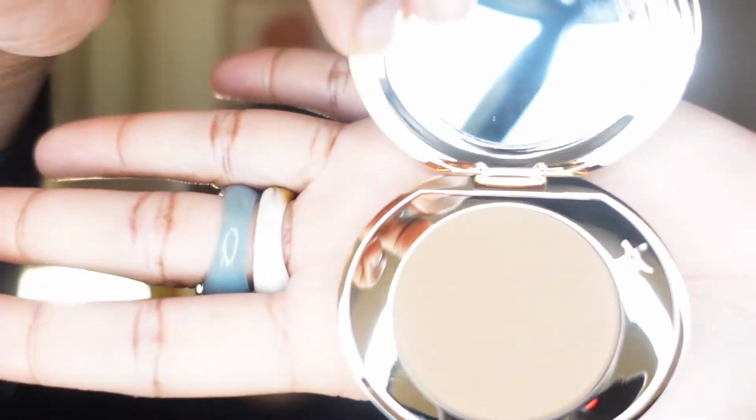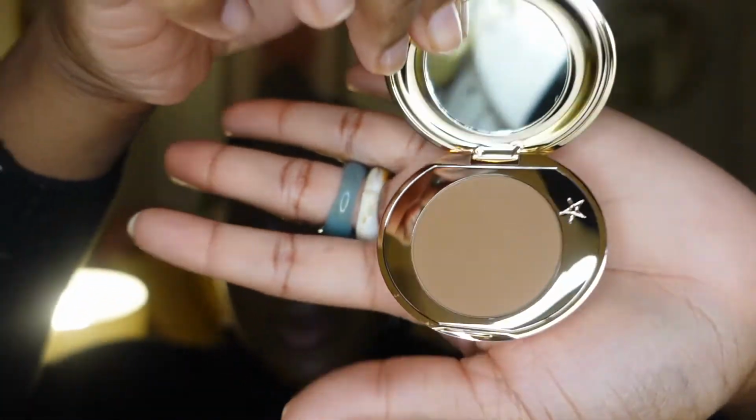The packaging is very cute. As you can see, it has a very gold, luxurious packaging. The mirror is super nice. I love when makeup products have a mirror on it. If it doesn't have it, I don't even want to use it because I'm usually doing my makeup in very random places of my room, so having a mirror is a plus.